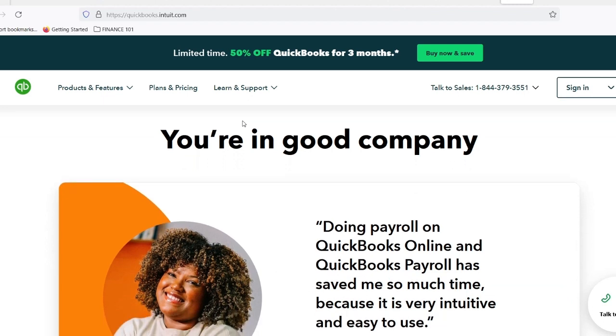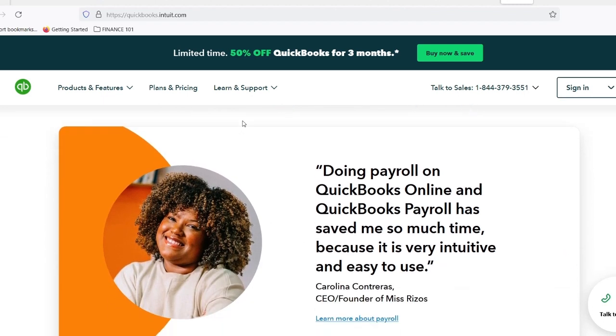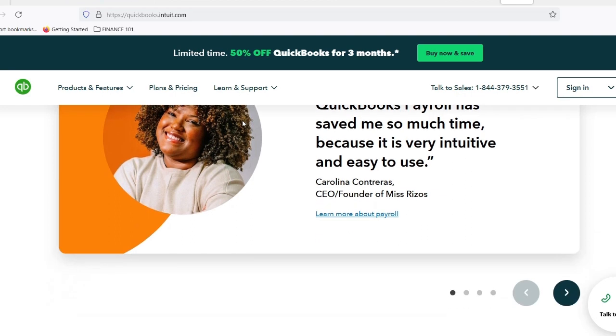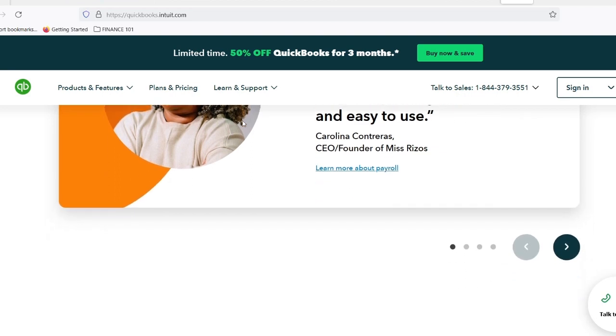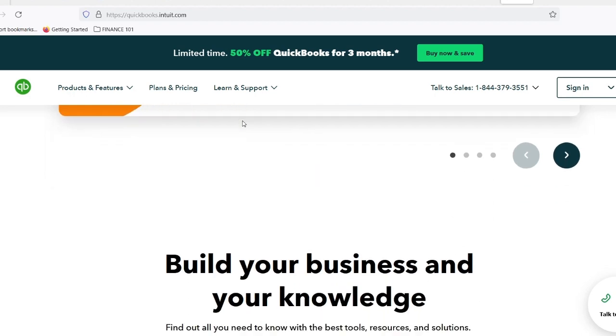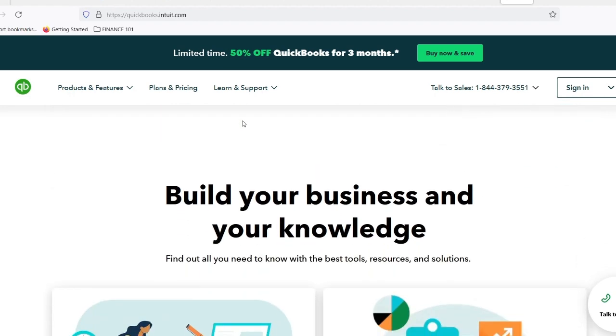So, which one should you choose? Here's the lowdown. Go for QuickBooks Online if you have a growing business with employees, you need advanced features like inventory management and payroll, and you crave in-depth reports for comprehensive business analysis.